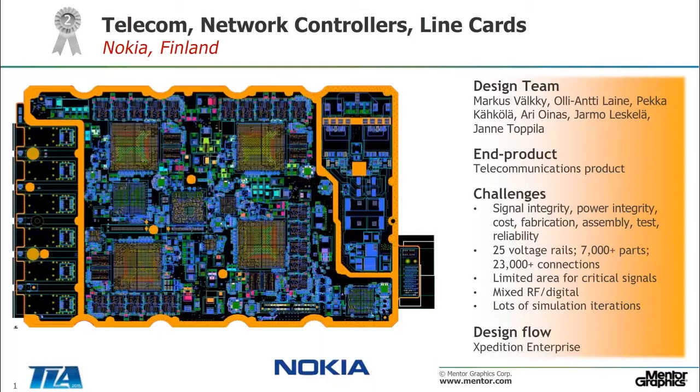A few of the judges' comments. One was good use of tool sets for in-process analysis. Another one noted very, very tight placement on DDR. It was quite a challenge. Congratulations to the team from Nokia.